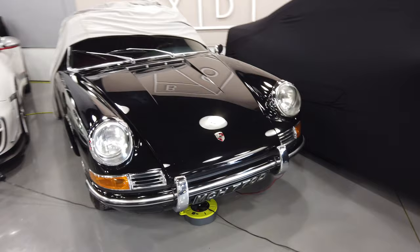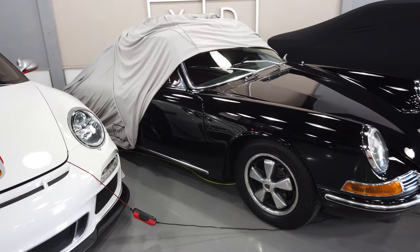Okay, under here, I'm not quite sure, it's a BMW, I believe. This is lovely, this is going to feature on the channel shortly. So this is a 912 Porsche, pretty much Concours, been rebuilt, and a lovely car, owned by somebody locally.